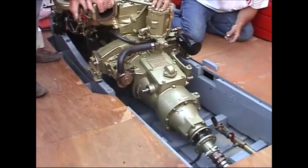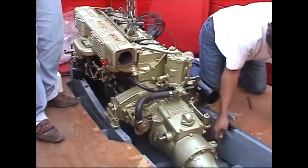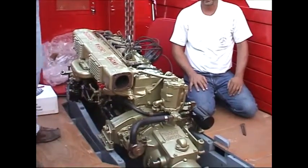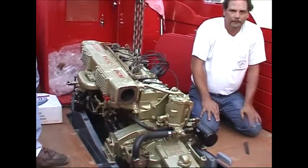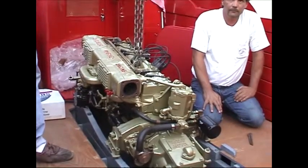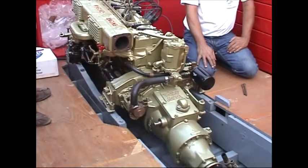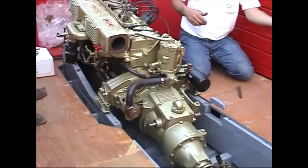Okay, hold it. I need some shims. Oh, we need shims for the front too, don't we? Yeah, you do. You gotta have shims for the front. So we're gonna go ahead and put them in the back and pick the front back up again and put the shims in. How are we gonna pick the front up again once we bolt the back down? The back will be bolted down and it'll pivot.